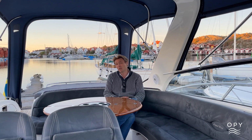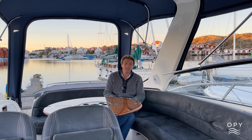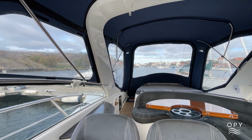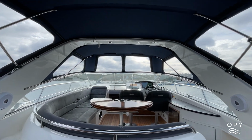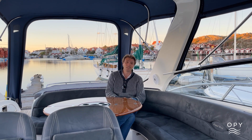But every now and then the weather will turn, especially here in Sweden, and then the cockpit tent really is your savior. As you can see, it's a huge tent. You get great volume here in the cockpit. You have huge panels in it, so it lets in light, but it also makes it easier to see out. So it doesn't really matter if you're out on the water or in the marina. If the weather turns, you will be very comfortable here in the cockpit.